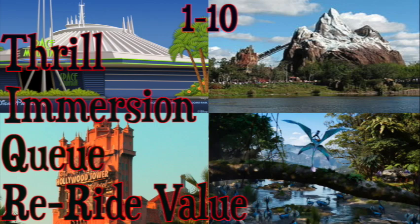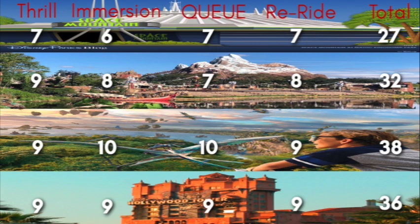For the purposes of saving time, I have constructed a chart, and as you can see, the lowest scoring e-ticket, Space Mountain, comes in with a whopping 27 points, where the highest scoring e-ticket, Flight of Passage, comes in with a very solid 38 points. This gives us a little more perspective to see where the Mine Train will land in the grand scheme of things. And of course, this is just a matter of our opinion.